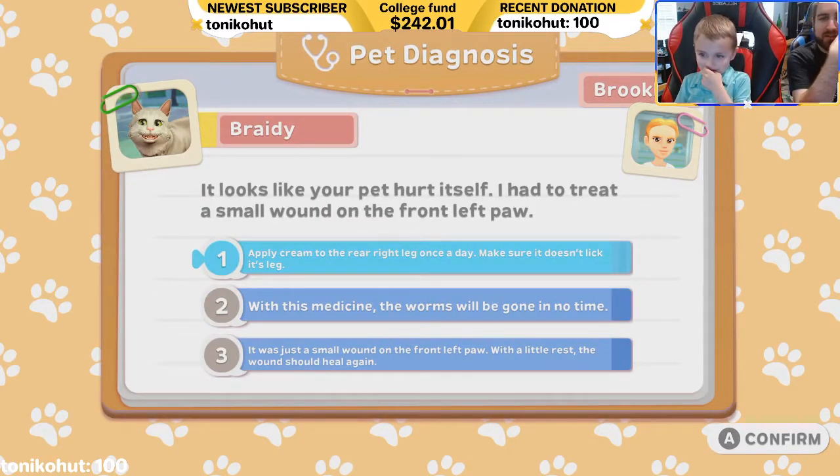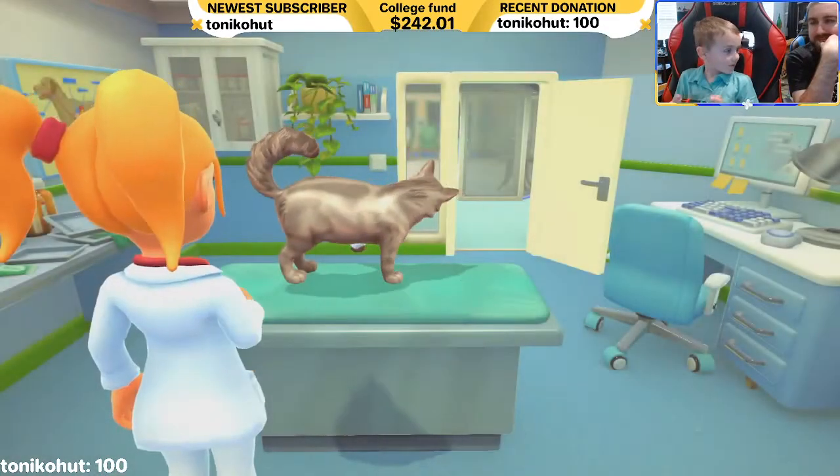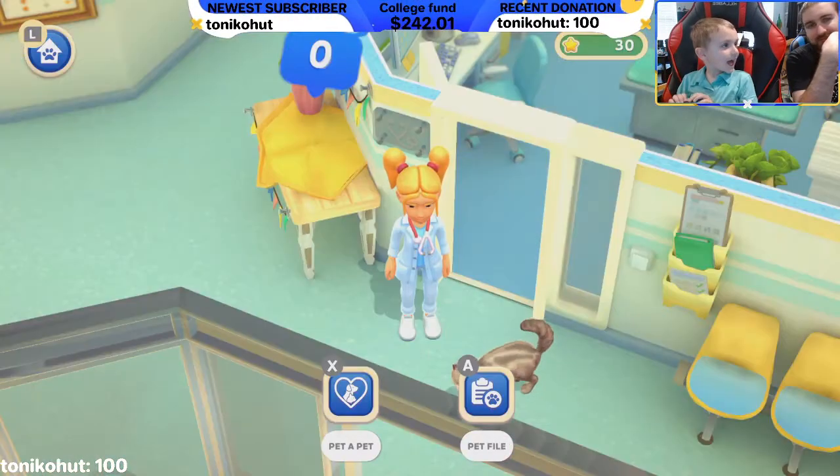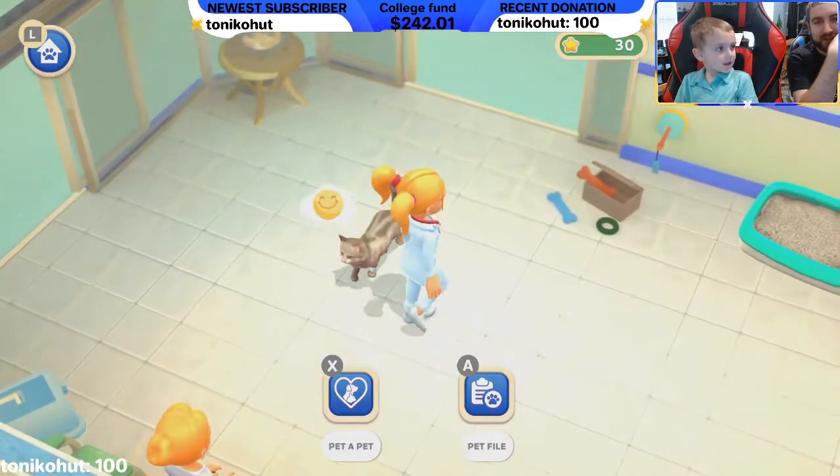Let's see. It looks like your pet hurt itself. I had to treat a small wound on the front left paw. Apply cream to the rear leg? No. Apple. With this medicine, the worms will be gone. What? It was apple. Just a small worm on the front left. And I think it's number 3. What does it say on the first one? It talks about his back leg, but we didn't do anything with his back leg. It said apple on the first one. Apple. Okay. I guess we fixed that cat up.